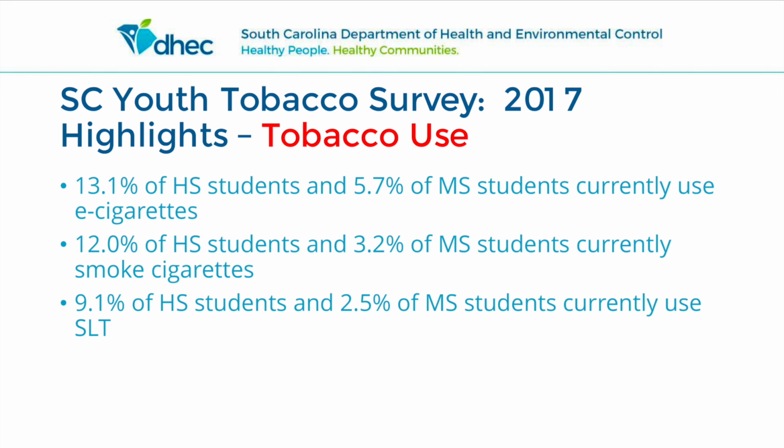And what do these numbers mean? If we look at a room of us, maybe about 100 or 150, if there are 100 of us, 13 of us are using e-cigarettes, 12 are using conventional cigarettes, and 9 are using smokeless tobacco. And you could assume that there are some dual users in there as well. But when you extrapolate out to the total youth population, these differences between 12% and 13% could be hundreds or thousands.